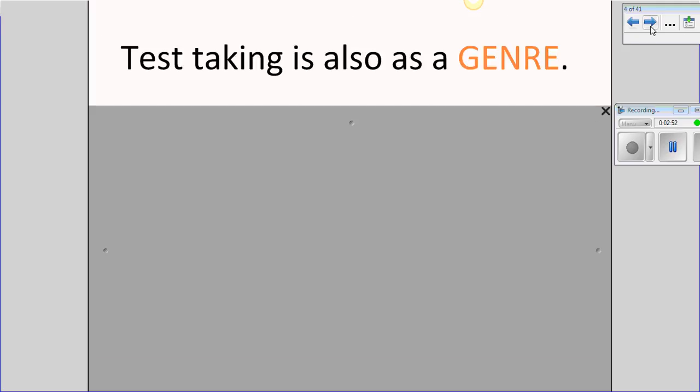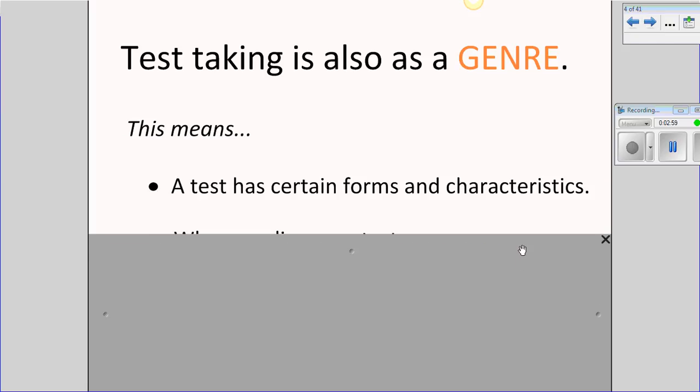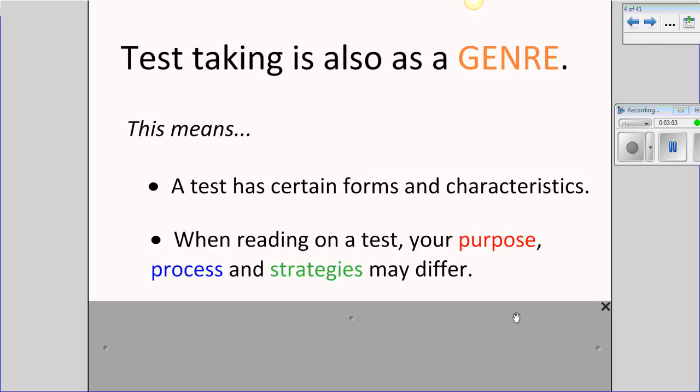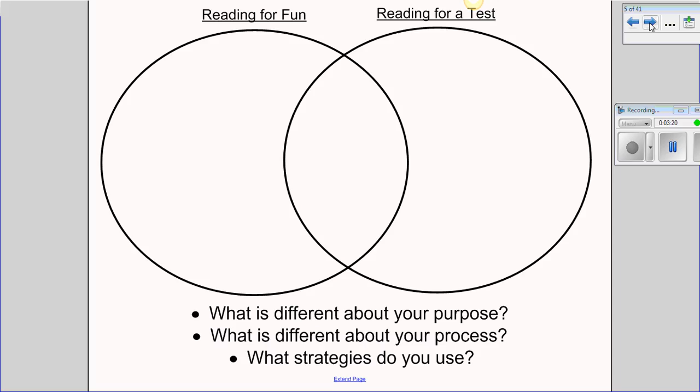We need to remember that test taking is also a genre. So this means that tests have certain forms and characteristics. Also, when reading on a test, our purpose, process, and strategies may differ. So for example, when I'm reading in my independent reading book, then when I'm reading the test, my purpose, process, and strategies are going to look different. So let's talk about how they may look different right now.